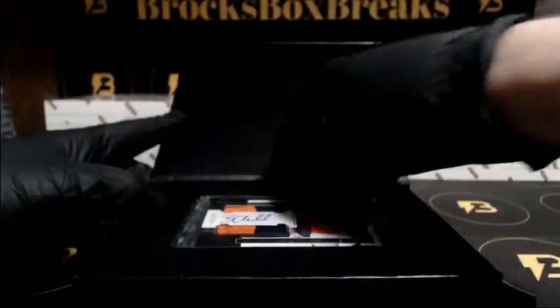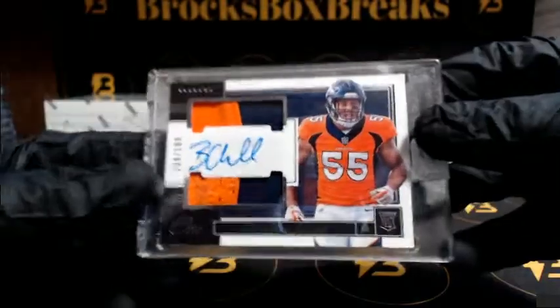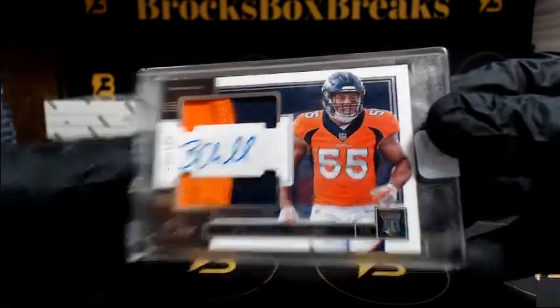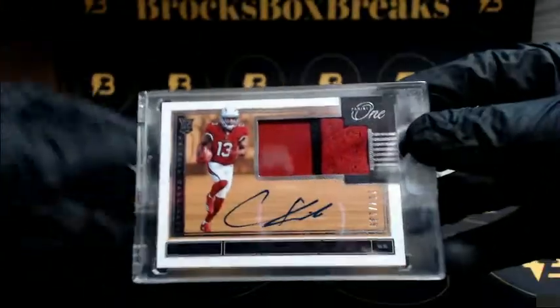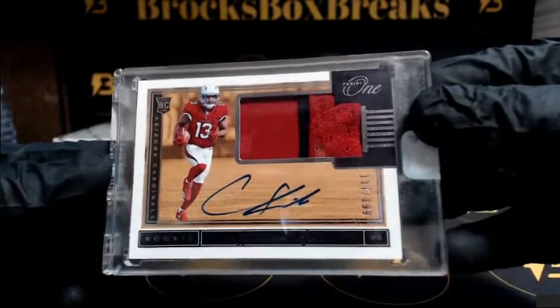Next up, going out to the Broncos, Bradley Chubb. 2-color patch to 199. No Saquon yet, Matthew. We got Christian Kirk to 199, going out to the Cardinals. Nice 2-color patch.